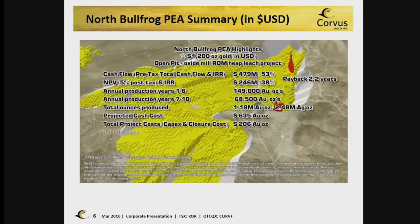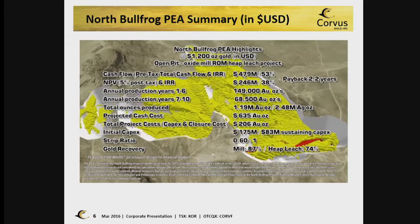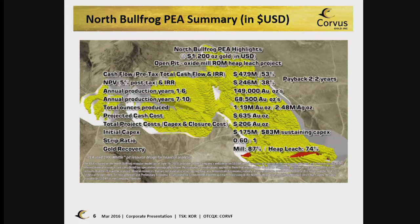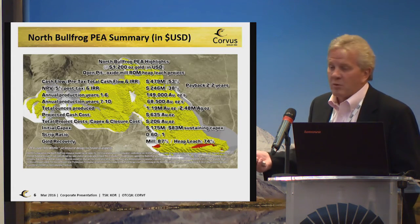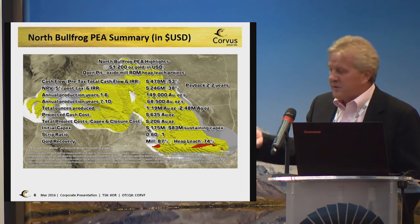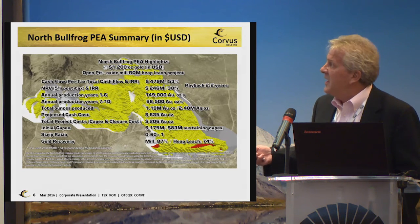You can look at the economics associated with this project. They're quite compelling. Right now, after tax at a 5% discount, our IRR is 38% and the NPV is about $250 million. So this is a company with a NAV of about $240, $250 million that's trading at about 0.2 times its NAV. What we know from the bull markets that we've seen in the past is that assets like this trade at 1 times NAV or 1.2 times NAV in good bull markets. So this is a great opportunity, in my opinion, to take advantage of a really good new discovery in Nevada that's going to have some real upside economically.